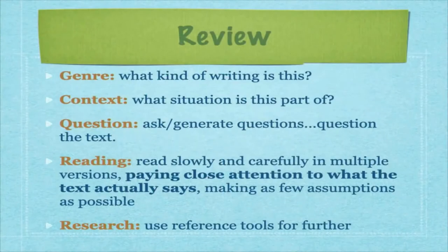Okay, so just to go over and review: what kind of writing is this? What situation is this a part of? What's the big picture, the bird's eye view? What questions do I have about the text? And remember, if you don't have questions, it's not the Bible you're reading, or you're not really reading it. Then read slowly and carefully, multiple versions. Pay close attention to what the text actually says. Notice that's in bold. Make as few assumptions as possible. You're just trying to understand what it's telling you. You can start thinking and assuming and wondering later, but what is it actually saying now?